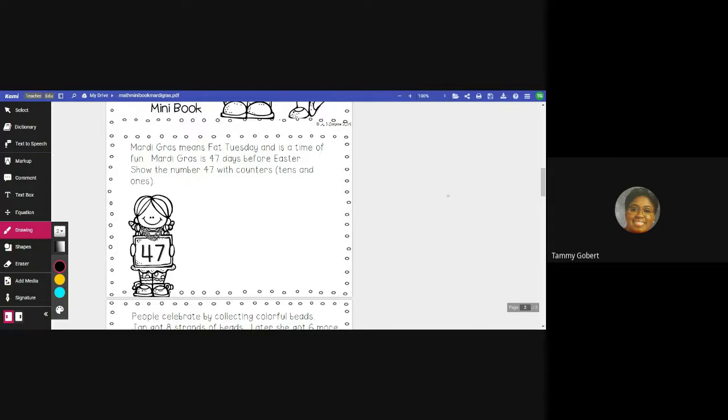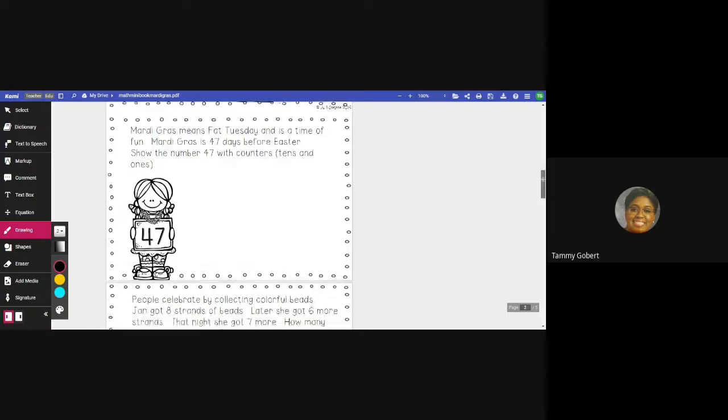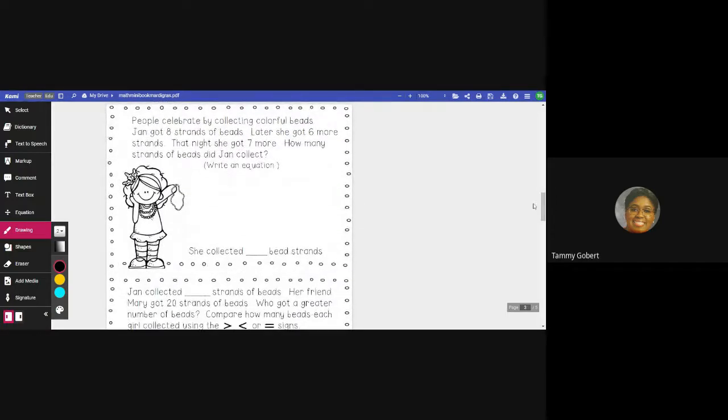Let's take a look at the second problem. People celebrate by collecting colorful beads. Jan got 8 strands of beads. Later, she got 6 more strands. That night, she got 7 more. How many strands of beads did Jan collect? Write an equation.